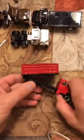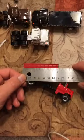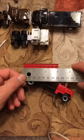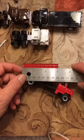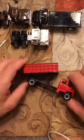And let's go take a look at this. Let's do some math. That is 3 inches, which is 16 foot. No, it's not. That can't be right. Boy, I don't have a calculator with me. Where do you find these trucks? Okay.